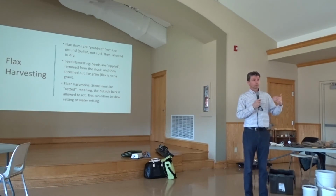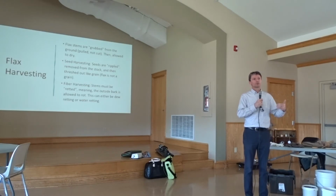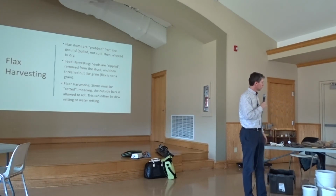Ret is a German word for rot. And what you're doing is rotting the bark off of the outer stem so that you free up the fibers. You eventually would rot the fibers as well, but they take longer to rot. So if you can get just that perfect time when the bark's rotted, but the fiber's not, that's when you get the best, what they call line linen, which is the long line linen fibers.